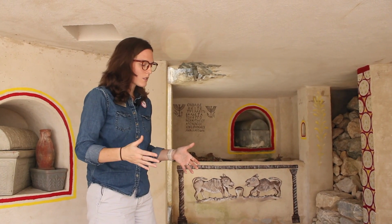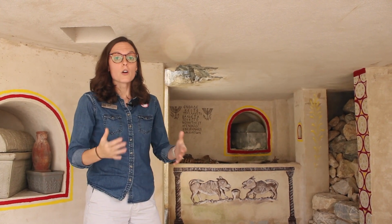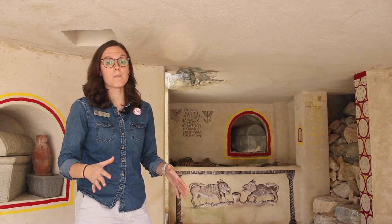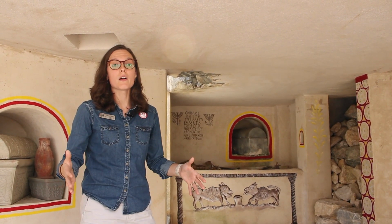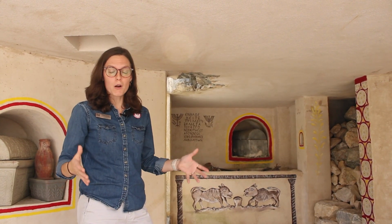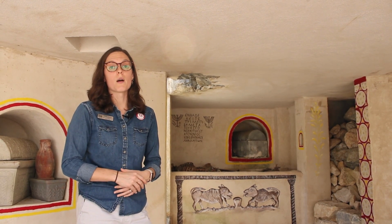This was a place where Christians could meet in secret and worship Jesus and take communion, because they were heavily persecuted at the time when these were in use. It was also a place where they could give a proper burial to the remains of their loved ones. That was the main purpose of catacombs, was to bury your loved ones in a proper way.